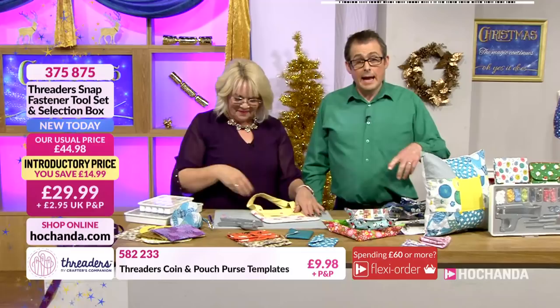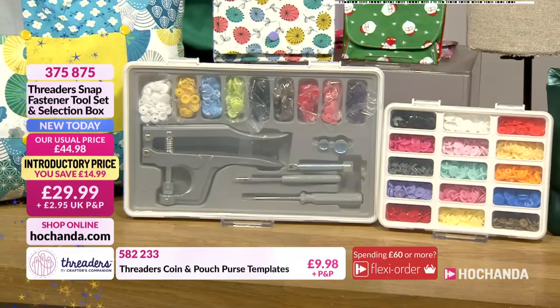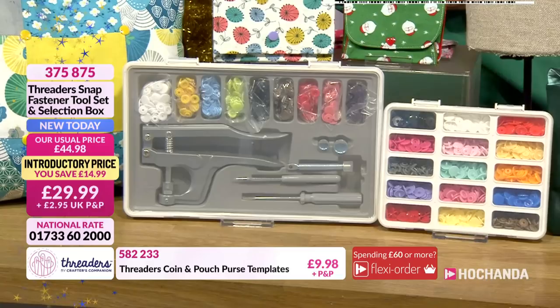Here's what you're getting in your lovely snap fastener tool set. You're getting your actual tool itself. You're getting all the tools with it, so your bradawl, for example, and tools to change over your silver dishes, depending on the size of your snap fastener. And then you get all of the colours. So you've got white, yellow, bright blue, lime green and black and goldy brown, red. And then you've got all the different shapes as well as the different colours in the selection box too. You've got things like your hearts and your stars. The hearts are red and the stars are golden and yellow. And you've got all those other colours in your selection box, which is worth £14.99 plus delivery.